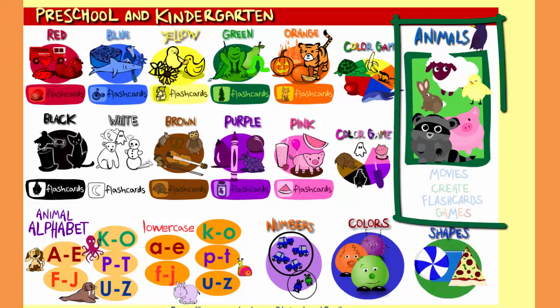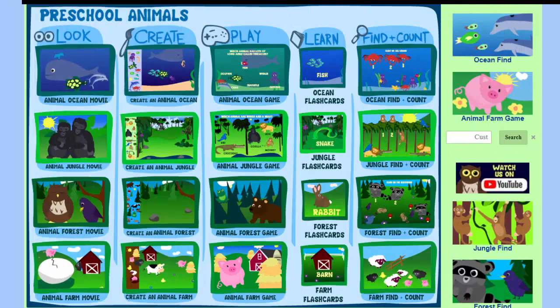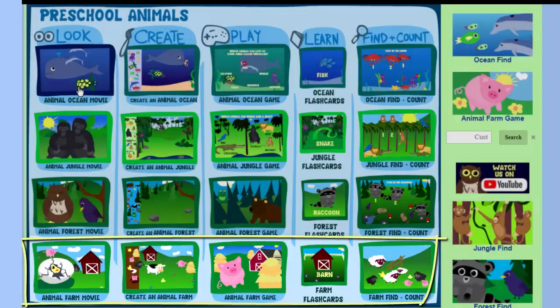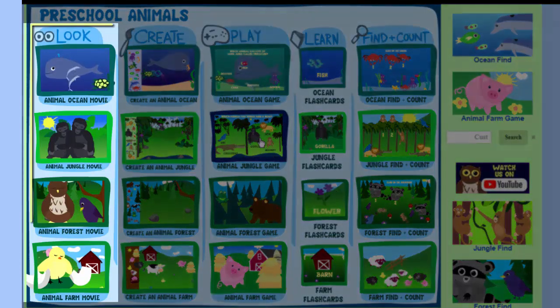From our main menu, you can get to our fantastic preschool animal section. Here we have different animal environments, the ocean, jungle, forest, and farm, and 5 activities for each environment. Here's a peek at the friendly and fun movies for each environment.